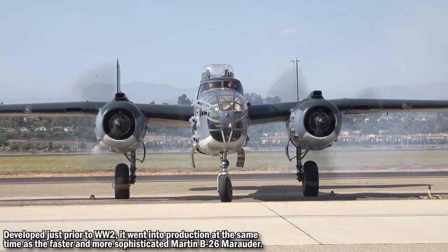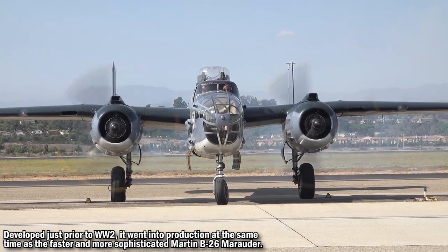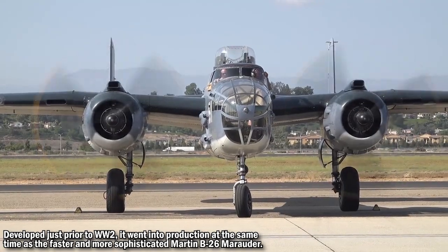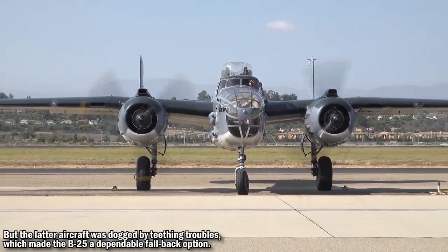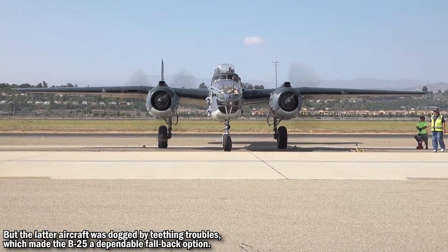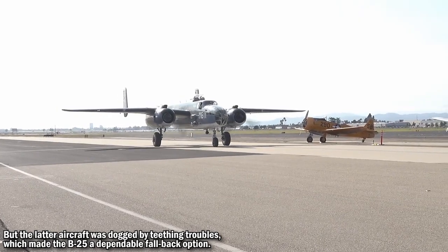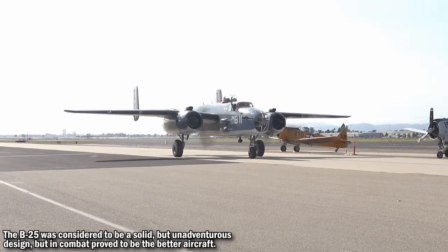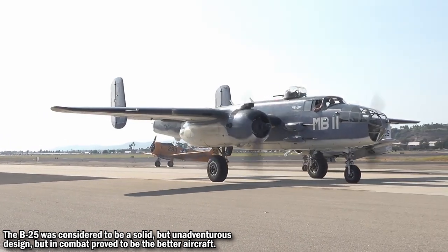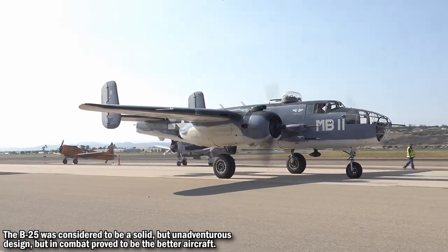Developed just prior to World War II, it went into production at the same time as the faster and more sophisticated Martin B-26 Marauder. But the latter aircraft was dogged by teething troubles, which made the B-25 a dependable fallback option. The B-25 was considered to be a solid but unadventurous design, but in combat proved to be the better aircraft.